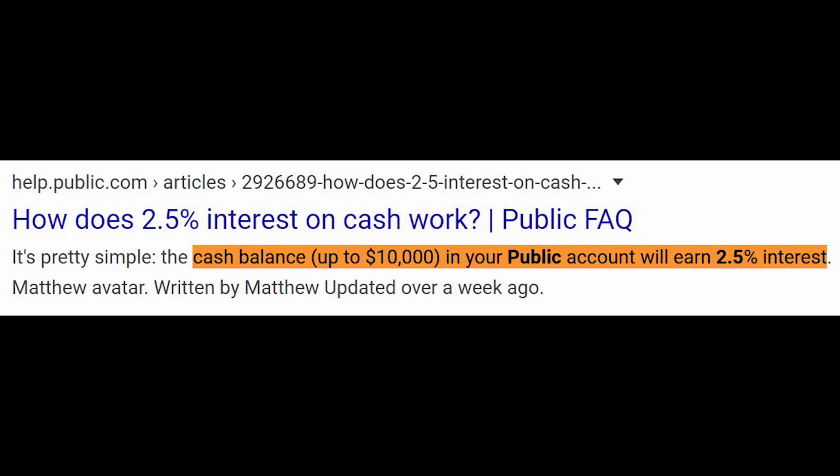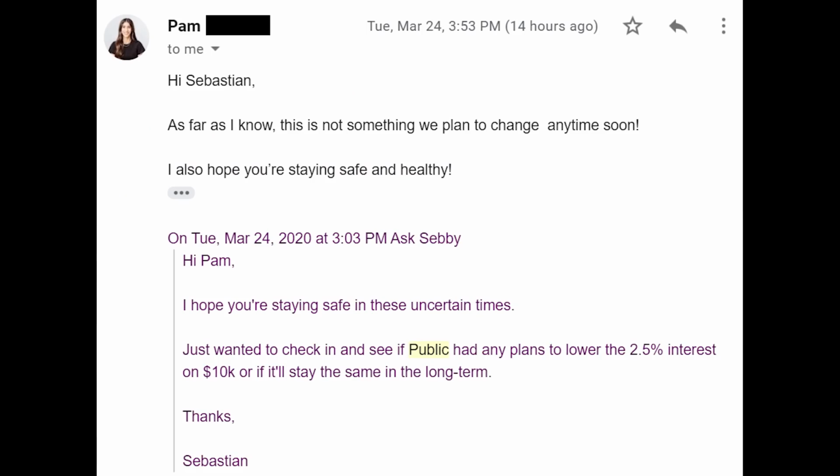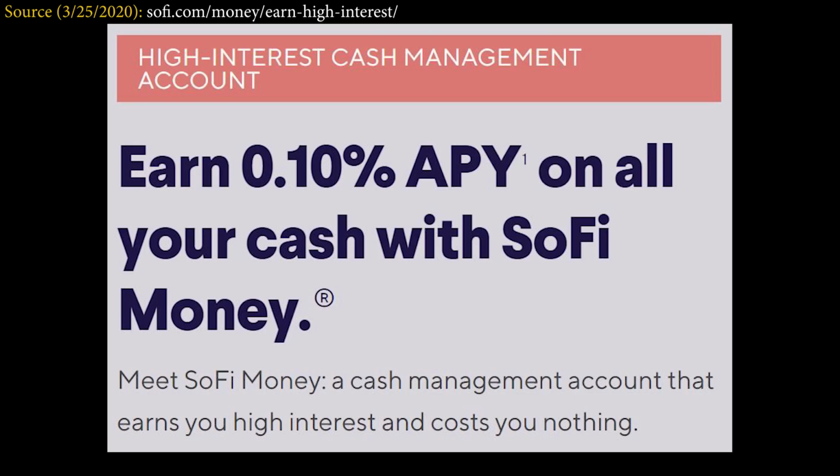If you are someone who wants to put money into the market or maybe get it ready to put into the market, I'd recommend looking into Public. They have a 2.5% interest account for money that you have that's not invested, and talking to their team, it seems like it's sticking at 2.5%. Considering that most other banks right now have substantially lower rates and some of them are in the 0.1% range, 2.5% is pretty solid. I'll put a referral link down below in case you're curious, and hopefully they do stick with their word that it's staying at 2.5.